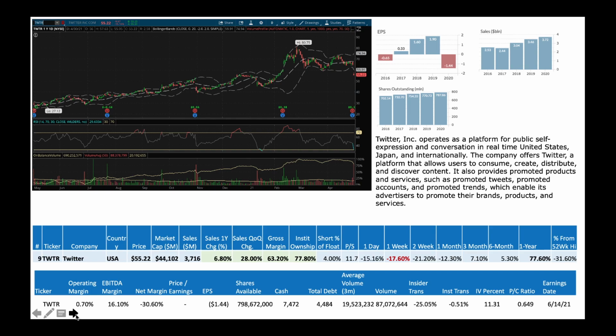So next one is Twitter. Everybody knows Twitter. Everybody loves Twitter. The stock has done nicely. Now it kind of traded sideways. We call it a volatility tunnel. Then it finally dropped out of this volatility tunnel to the downside.